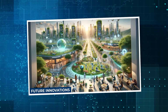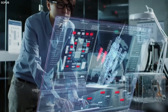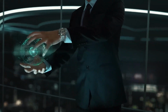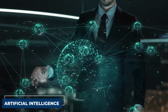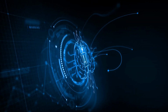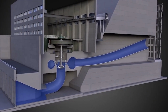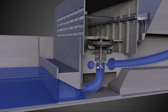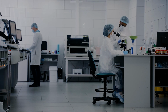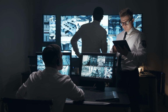Future innovations. Future innovations revolve around harnessing new technology and design solutions to keep Tokyo and other flood-prone cities safe. One promising path is the integration of artificial intelligence. By analyzing real-time weather data and historical flood patterns, AI systems can anticipate storms more accurately, making it possible to automatically open or close water channels at just the right times. Engineers are also looking into the Internet of Things to monitor water levels across different parts of the city, sending alerts to residents and authorities instantly.